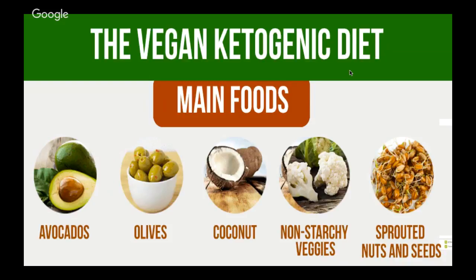So that can be a powerful strategy for getting into an optimal state of ketosis, using those MCT oils. So next you've got non-starchy vegetables, and I talked about these, and then sprouted nuts and seeds are big as well. Just look out for nuts and seeds that are higher in carbs. Things like pumpkin seeds and macadamias can be really good, and even things like walnuts, especially.